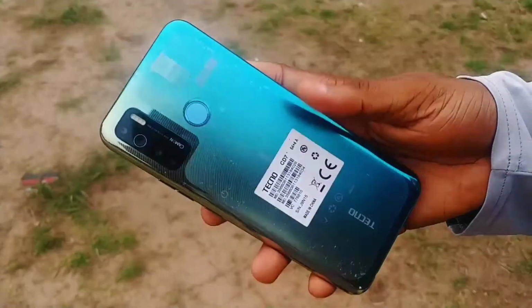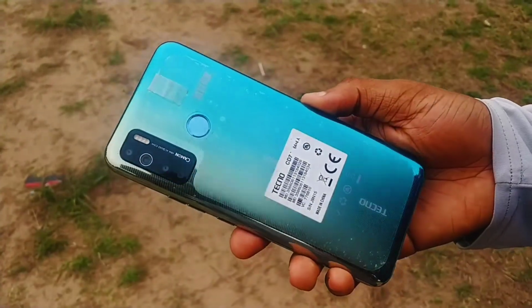The Tecno Camon 15 was launched back on February 25th, 2020, and it's been over a year and some months now. So let's see how it holds up in 2021. The Camon 15's main focus is the camera and also the big battery life. So I would recommend this to those of you who actually want a decent camera, a big battery life, and a big display.